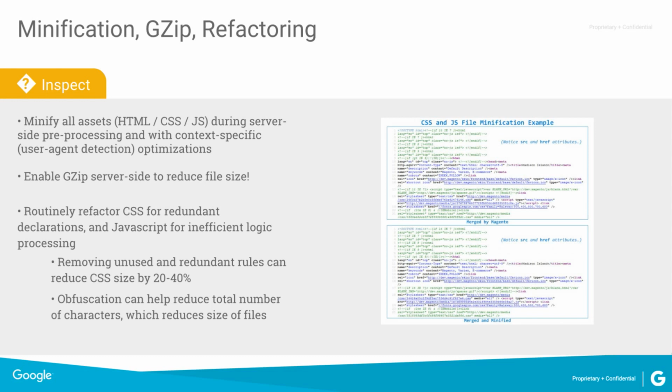When we're talking about minifying, it's important to strip out comments and remove any extra white space that may be in your HTML or CSS.